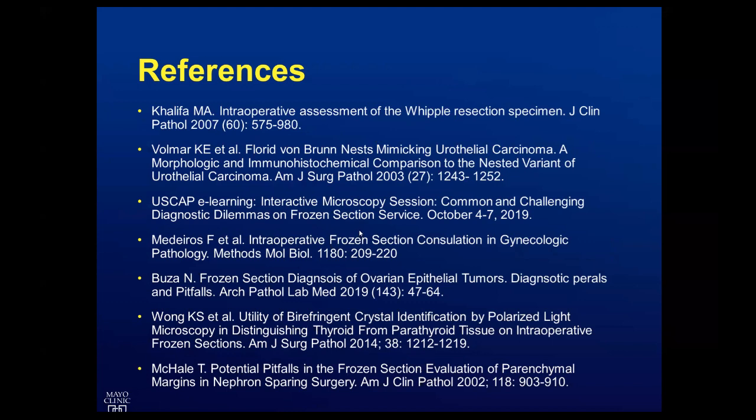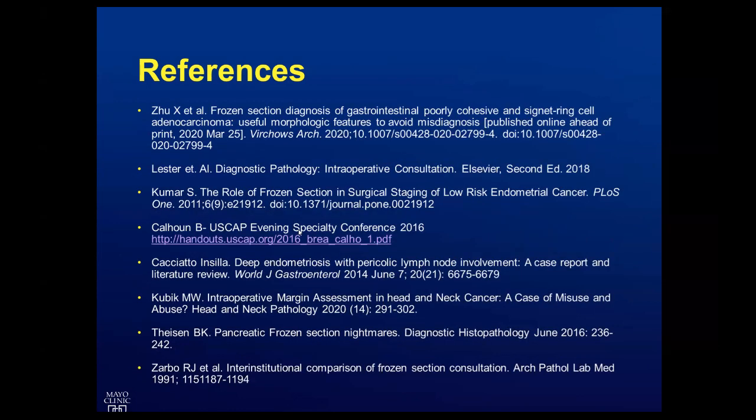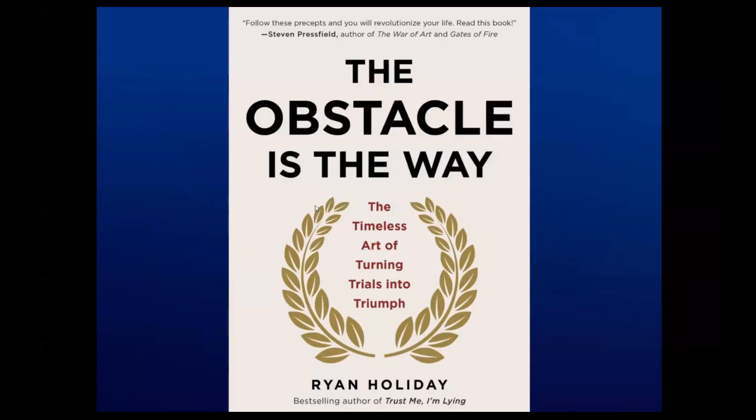That's all I have for you, and I have selected a few references. And I know in my field with frozen sections, you're kind of helpless, and there are so many unpredictable things that happen. But in many, many cases, that's not true. There are lots of resources available. You can prepare for it. You can read. You can try to find out what kind of specimens you'll be receiving. And if you hate frozen sections, if you think it's so hard, try to learn and turn that obstacle into an asset for you, and that can help you tremendously throughout your career.